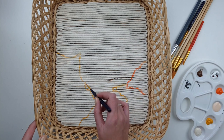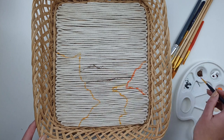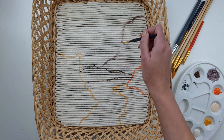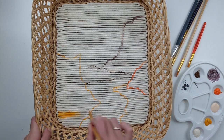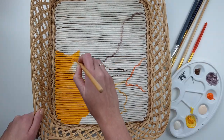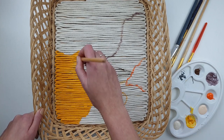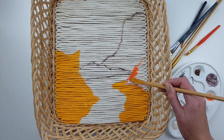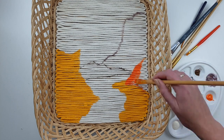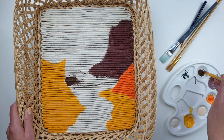As you can see, I'm using a different color of paint for each hill. Once the lines were done, I started to paint it. Because the cotton cord absorbs some of the paint, I needed more paint than I thought. I think it's very satisfying to paint on something different than canvas. It is quite tricky when it comes to straight lines and sharp edges, but I still enjoy it a lot.